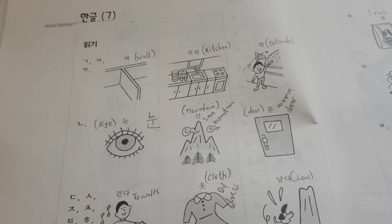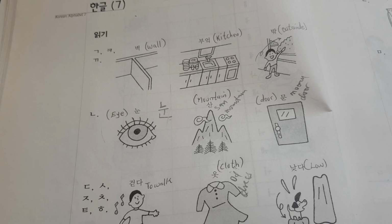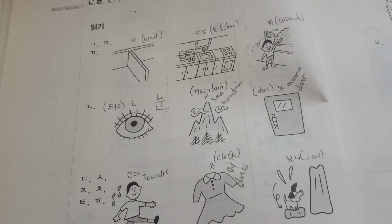Okay, study Korean with me. So let's continue from where we stopped. Now, in this video, we are going to focus on words, vocabularies.